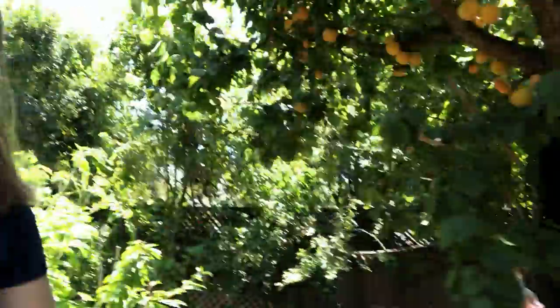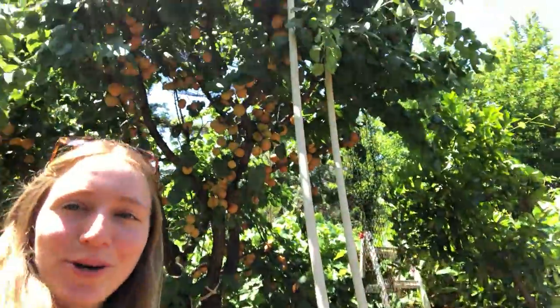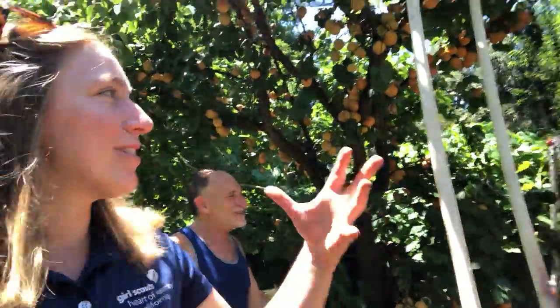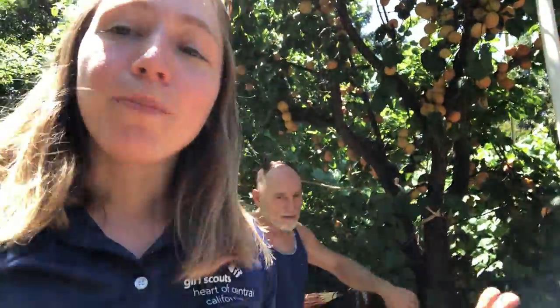We have some netting. And that's because there are lots of animals and insects that like to get to the food that we're growing, right? Because they live out here and they're thinking, how kind of these people to grow us some delicious food. So apricot trees are especially infested by squirrels and birds. So they like to get them when it's on the tree. And then once they drop to the ground, other insects like roly-polies or snails will get to them.